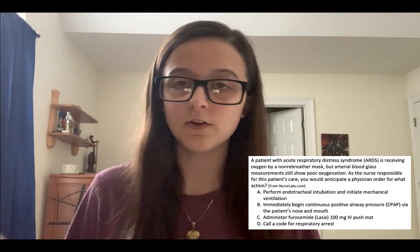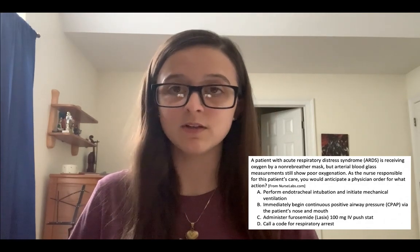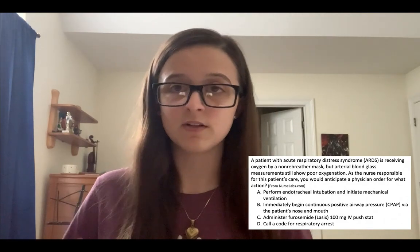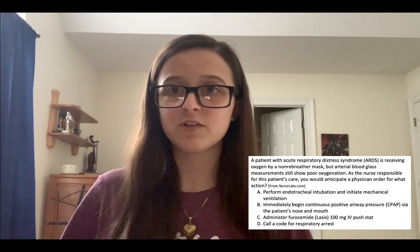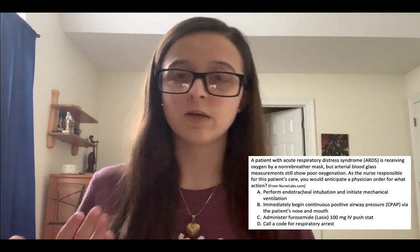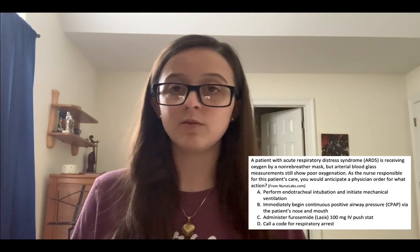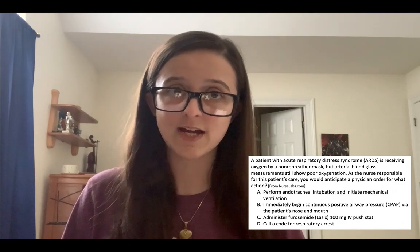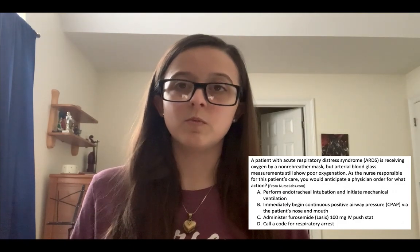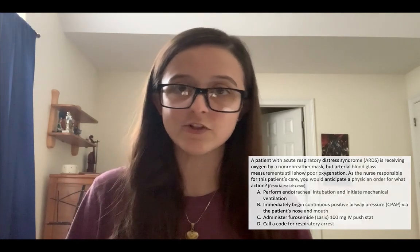Also remember that they're an ARDS patient, and ARDS often has refractory hypoxemia, so hypoxemia that's not responsive to oxygenation measures. At this point, they could go into respiratory arrest if we don't do something more invasive than a non-rebreather mask. And by intubating, we are decreasing their work of breathing and overall improving their oxygenation status. So this is a situation in which you will want to go for the most invasive option because of the risk for severe complications. Here's another example on the other side of the coin.